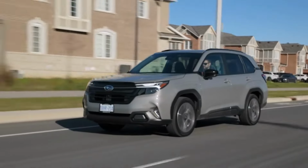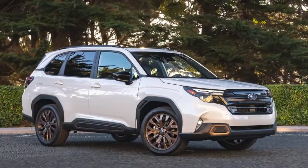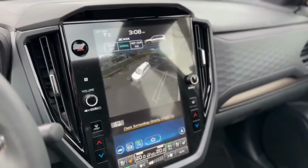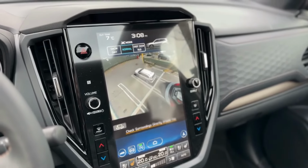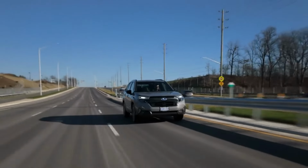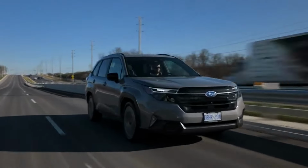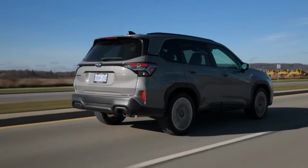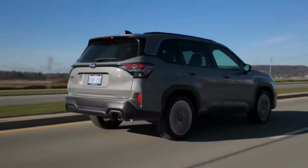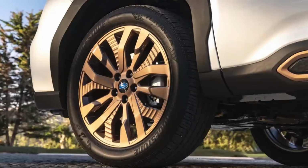Technology is another area where Subaru has made improvements. The 2025 Forester features an updated 11.6-inch touchscreen infotainment system that supports Apple CarPlay and Android Auto, making it easy to connect a smartphone for navigation, music, and calls. Subaru has also improved its EyeSight Driver Assist package, which includes adaptive cruise control, lane keeping assist, and pre-collision braking.